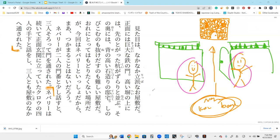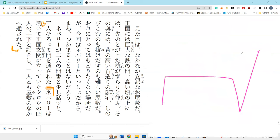Neburi wa. Here it says suzuite, meaning he continues. He suzuite, and shoumen ganken ni, at the front area.